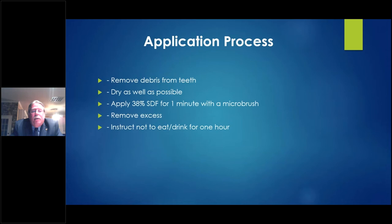So again, remove the debris from the teeth. Dry them as well as possible. Apply silver diamine fluoride for 1 minute. That's the typical recommendation. I know there's a video out of UCSF that says 2 minutes, and I could stand on my head and not be able to last for 2 minutes putting this on. Do I really apply it for 1 minute? Let's just say yes, knowing that what I try to tell everybody is you do the best you can in a bad situation. It might be 20 seconds, but we give it our best effort.